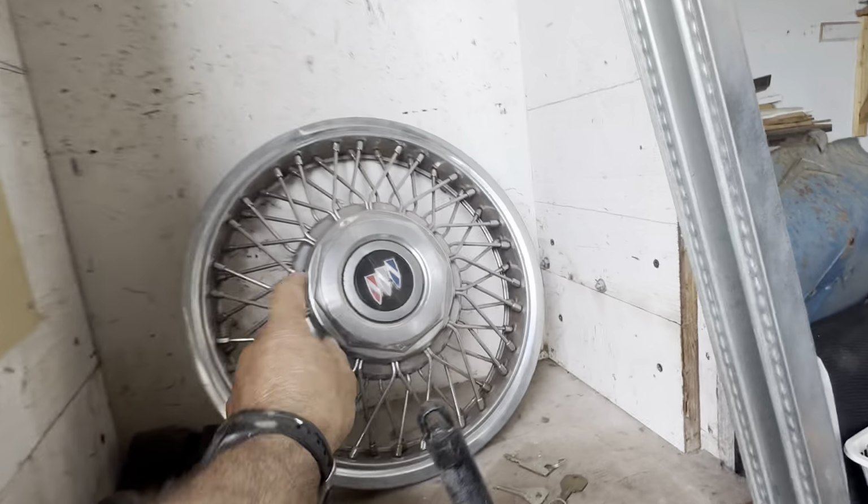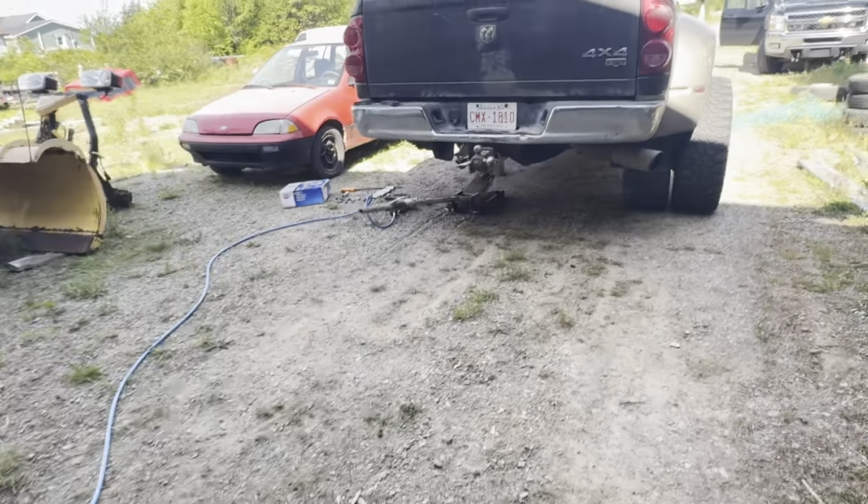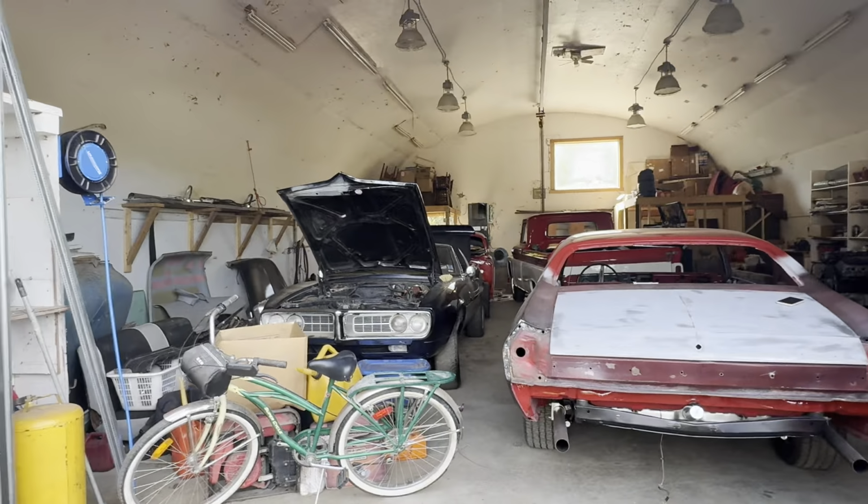Oh, Buick hubcap. Look at that. Looks like the 90s. I think Buick was made in 1902, one or three, Buick. Indian was 1901 or two. And I think a year after, Harley Davidson kicked in.